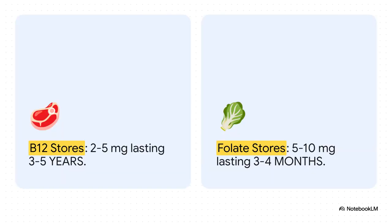Check out this number, 3 to 5. That represents the amount of years, yes, years, that vitamin B12 can be stored inside the human liver. It's an absolutely extraordinary timeline for a water-soluble vitamin, and it completely alters how these deficiencies actually play out. This stark storage contrast is a critical medical reality.